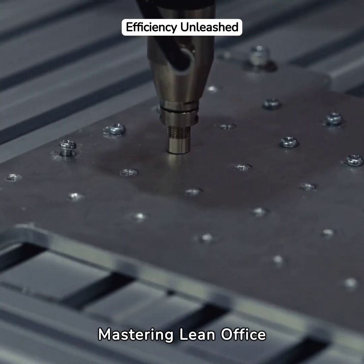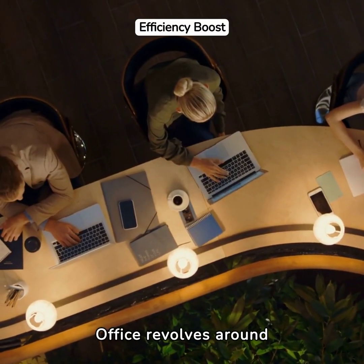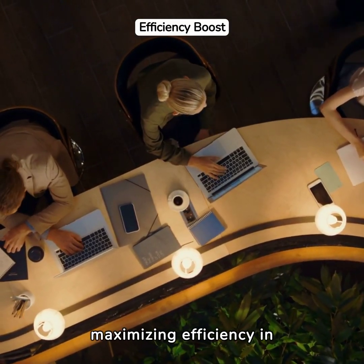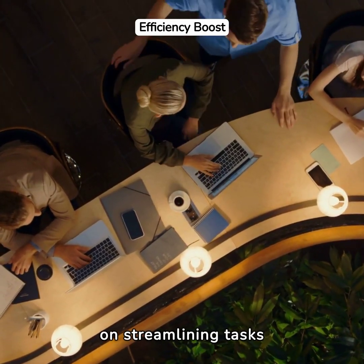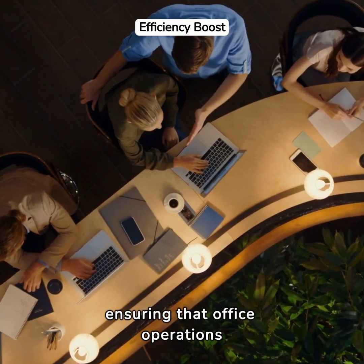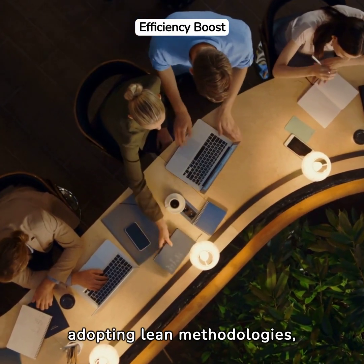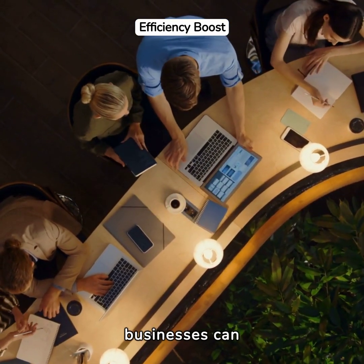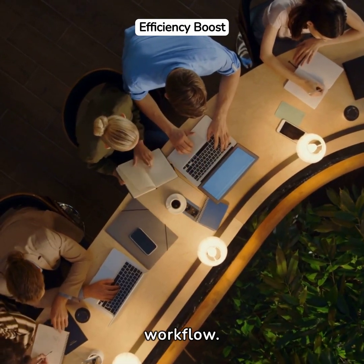Streamlining success, mastering lean office and supply chain management. The concept of a lean office revolves around maximizing efficiency in administrative processes. It focuses on streamlining tasks and eliminating unnecessary procedures, thus ensuring that office operations are as productive as possible. By adopting lean methodologies, businesses can significantly reduce operational costs and improve workflow.